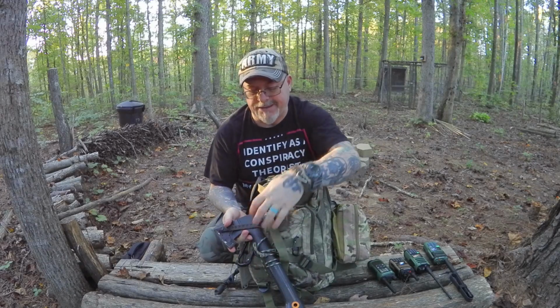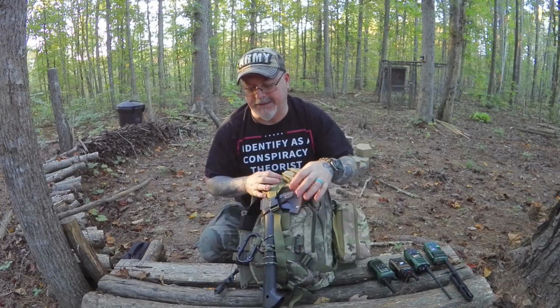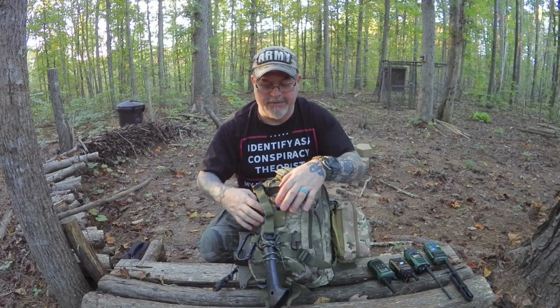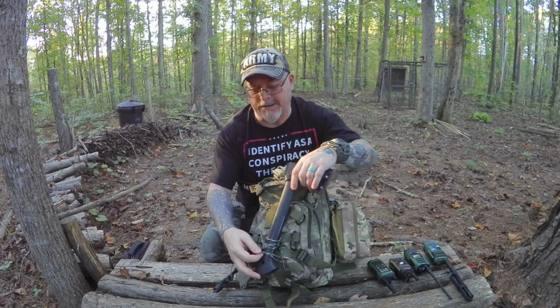Right on the back of the pack. It's tied here, and then I just run it through here so it doesn't flop around when I'm carrying it, and I just tighten that down. But this Fiskars X7 is a great axe. Let me loosen that up there. This is a great axe that I've used for a long time now.